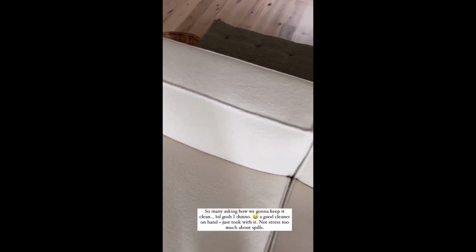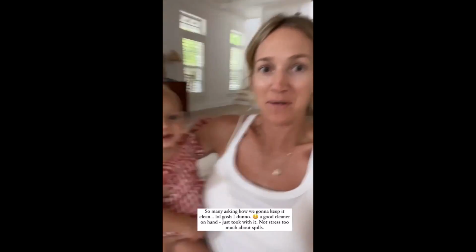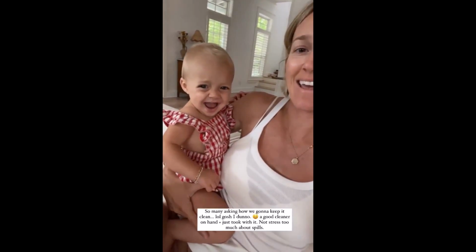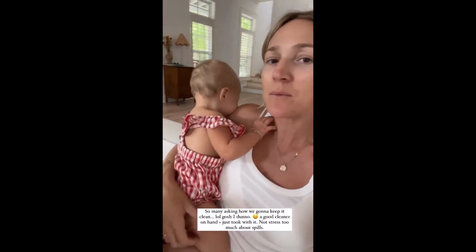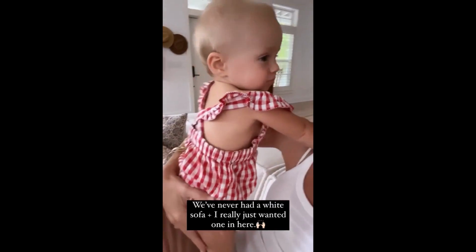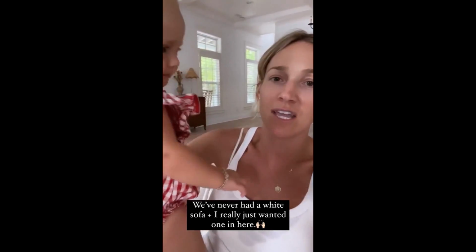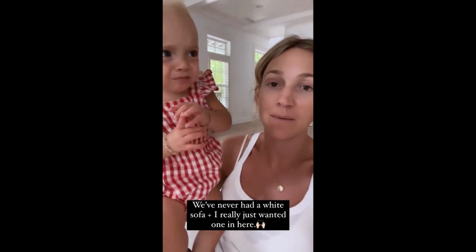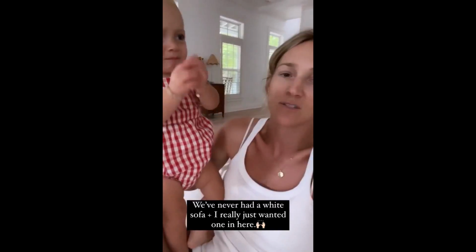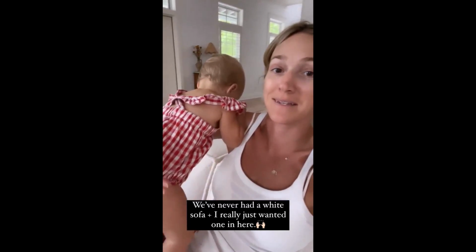Can you keep a white sofa white? That is the question people are asking. And you know what? We don't know. We've never had a white sofa before and we're gonna just enjoy it. It's been what, an hour and we've already spilled something on it. Baby, stinker baby. And it wiped off just fine. So you just can't worry about stuff like that. If you're gonna commit to buying white, you truly have to commit and just be like, okay, well, this is how it's gonna roll, and be fine with it and have fun with it.